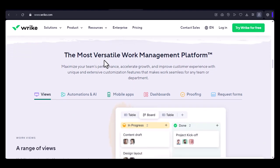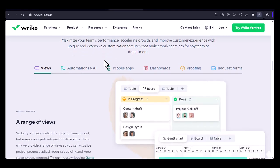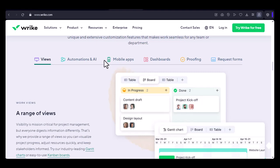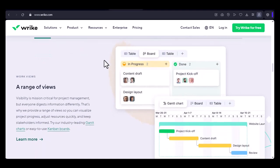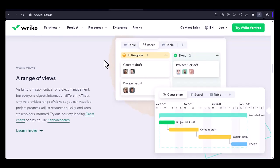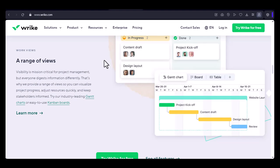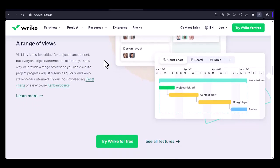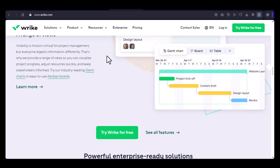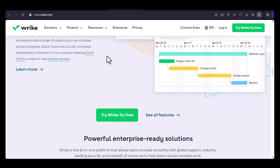Reporting and analytics. The platform offers insights into project performance, allowing you to identify bottlenecks, track progress, and make data-driven decisions. Can Wrike serve as a CRM? While Wrike offers many valuable features, it's important to consider whether it can truly function as a comprehensive CRM. While it does have some CRM-like capabilities, such as contact management and lead tracking, it may fall short in certain areas compared to dedicated CRM solutions.